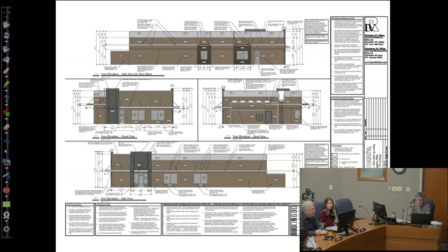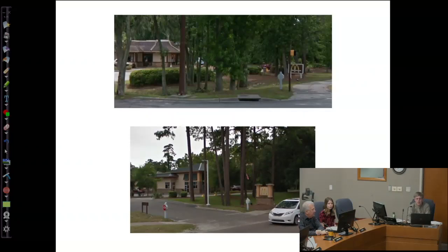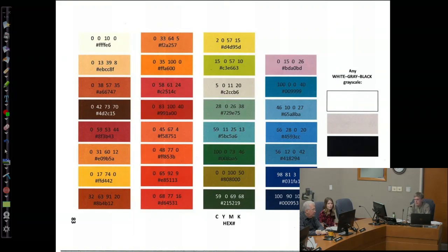Some of the things that you could consider is whether or not they should use the red background, or they should just carry the brick all the way up or use another material from the building. Here's an example of some other McDonald's that are using things more off the building type material. Here's our adopted color palette. That's another thing you could look at, although they might not want to change the red because I'm sure it's a McDonald's red.